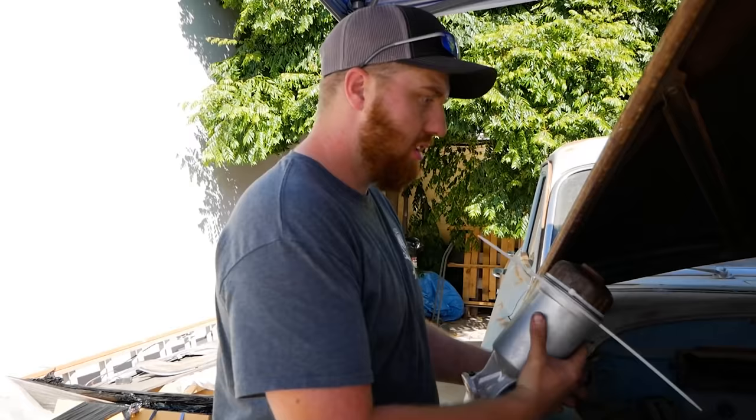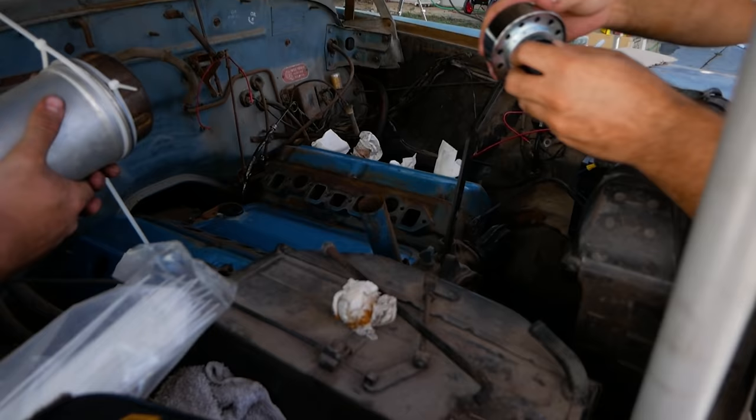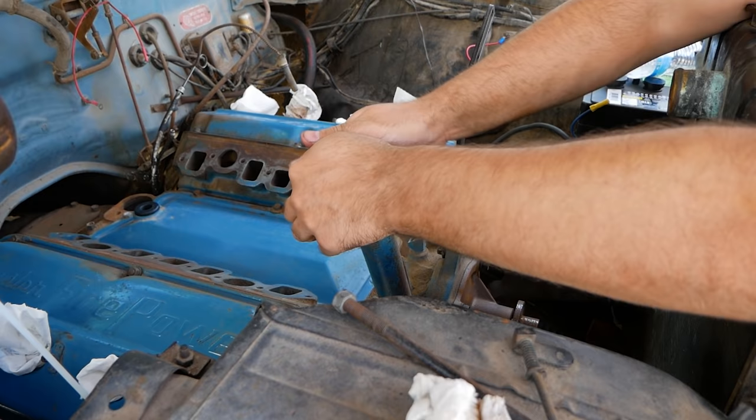A lot has happened off camera today. Nolan's currently straightening out the oil fill tube because we went down and got ourselves a nice... Oh, look at that. Mint. It's on there. Yes. Fire it up. Let's rip.